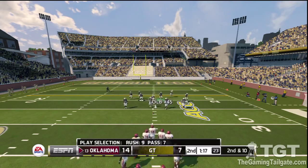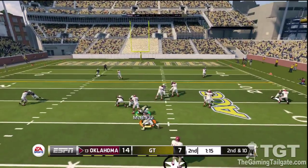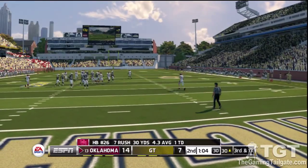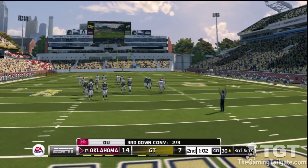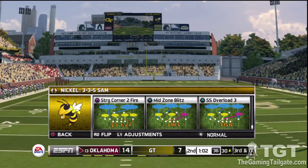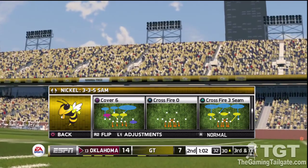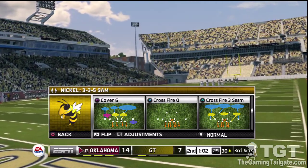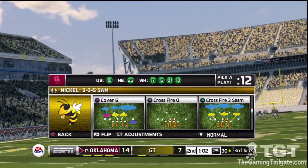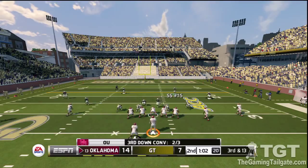And this play is number 8 on the drive. Here's the handoff, and he's taken down for a loss. Georgia Tech will take their second time out of the half. Third down again. Oklahoma is up 7.